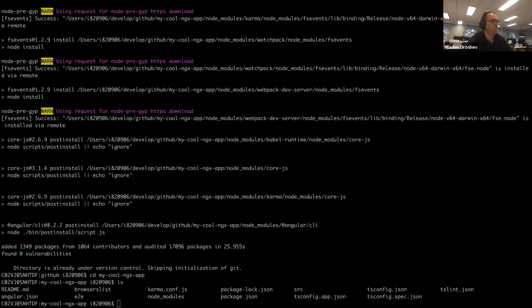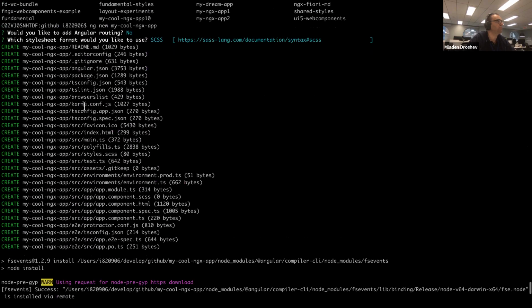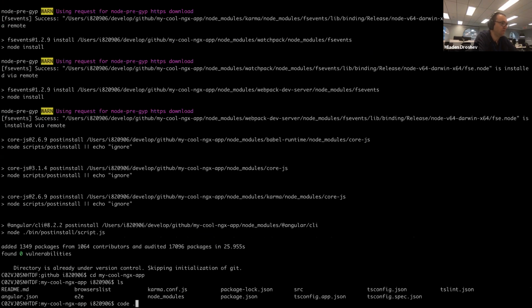What I'll be demoing is how quickly you can add Fundamental styles and Fundamental Angular to your Angular application. It takes one command, and because of the network, it can take 30 seconds. But before doing so, what I want to show is that here I created an empty initial application with the Angular CLI. So we can just take a quicker look.